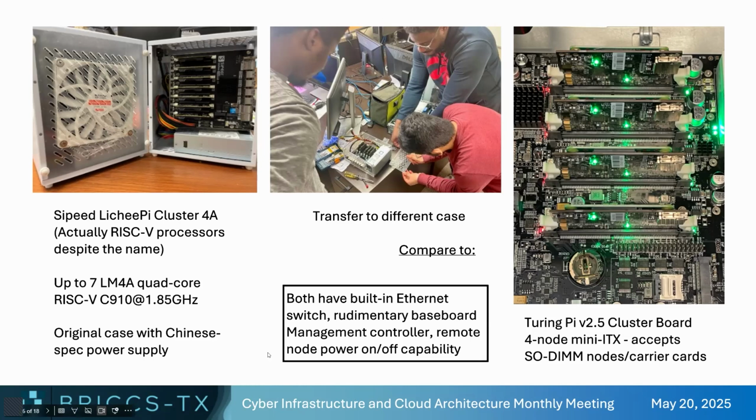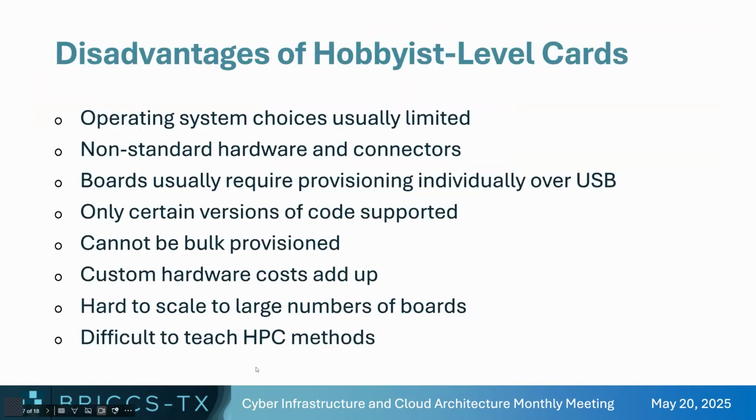And in this second instance, they were actually kind of a problem because their design choices kind of limited us. So let's go on. So what are the disadvantages of these things? The operating system choices, when you get into this kind of custom hardware, we're no longer generally in the territory where you can make arbitrary choices. Certainly not for the baseboard management controller, though I did get control over the worker nodes.